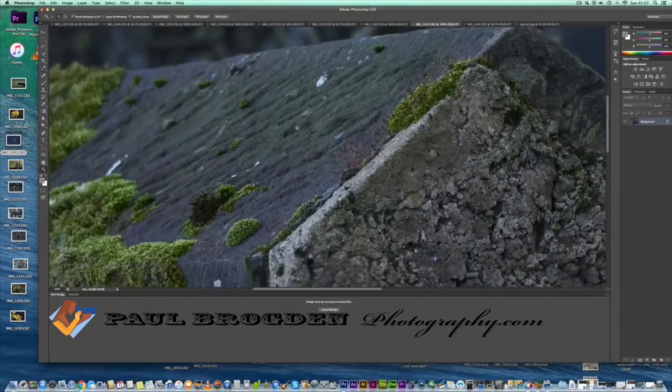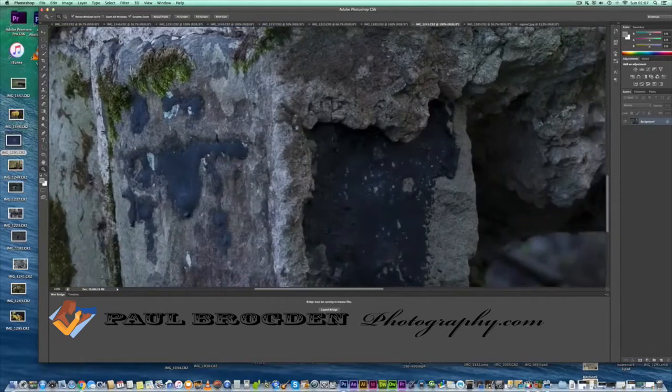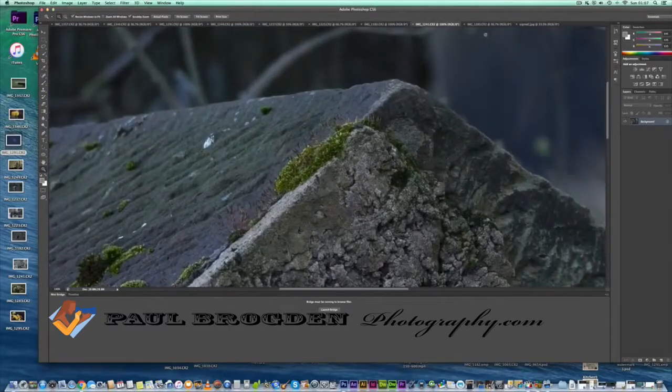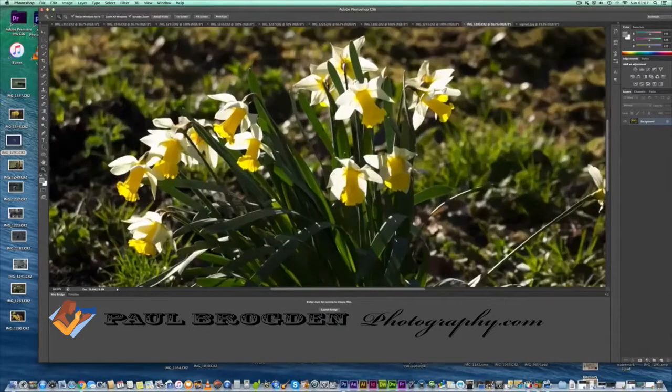Unfortunately it was overcast, so there wasn't a lot of sun. So hopefully, taking more images with this lens, I'll get some sharper results than this. Okay, and I thought I'd take some pictures of daffodils in this lovely bit of light that happened to come through a gap in the clouds. And yeah, it's a nice image.